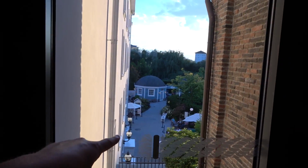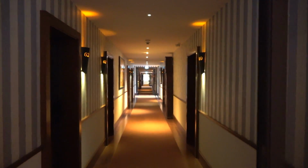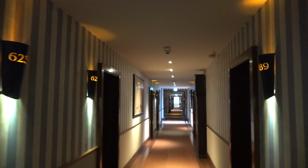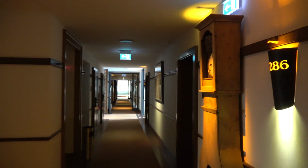A little look down there towards the bar area where we were just, so we walked around that way. And we'll carry on down this way, down the corridor towards our room. You've also got background audio that plays here as well, which is really relaxing. So as we carry on down the corridor just here, we take a left at the big clock.